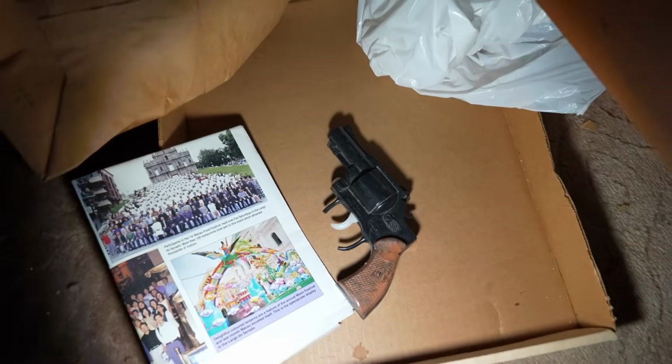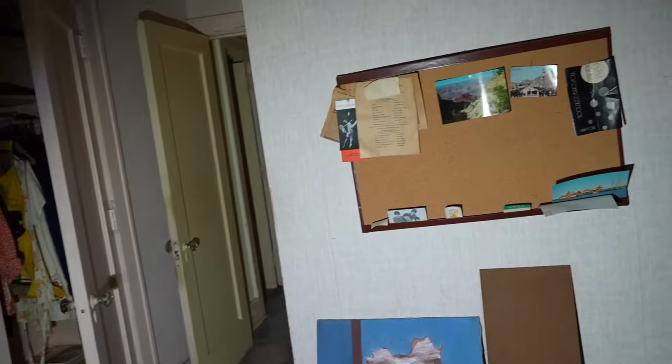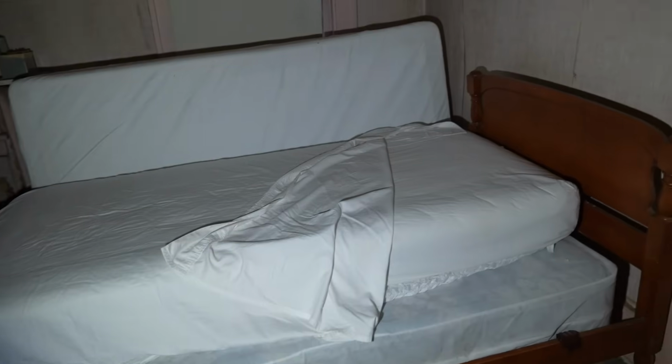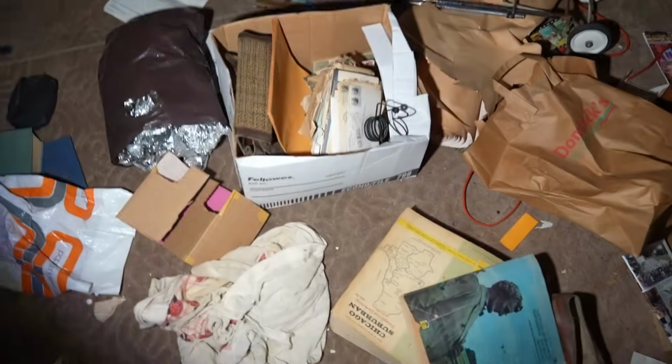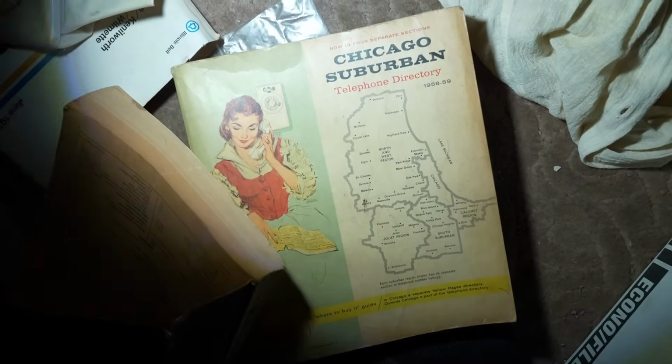So anyways, here's a phone. Interesting. And what is this? Oh, that's not real. That scared me for a second. But yeah, here's another one of the rooms, guys. There's still clothes in that closet we'll check out. A bulletin board. And a bed. I don't know, this bed is pretty nice compared to the rest of the house. Strangely. Here we have, wow, these are some big books, guys. Suburban Chicago Telephone Directory. That's crazy. That's gonna be from the 50s.